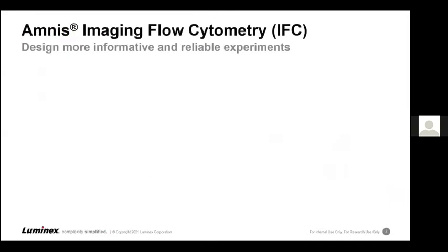So Amnis pioneered imaging flow cytometry. Imaging flow combines the techniques of imaging with those of flow cytometry. Throughout this presentation, I'll aim to demonstrate how this unique combination can help you design an informative experiment and with greater confidence in the results.